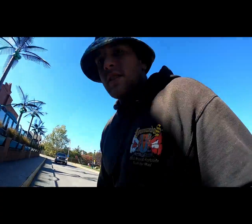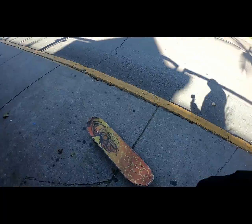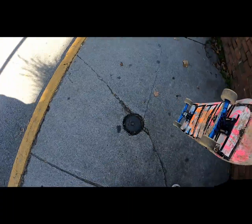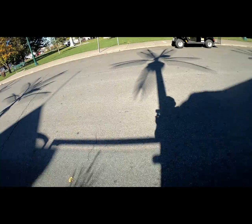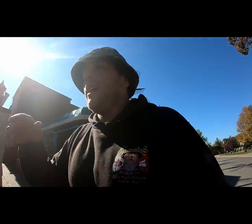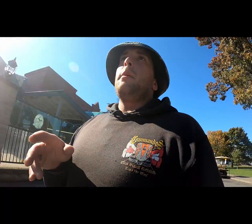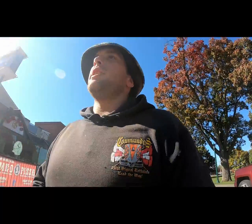Another example with a street gap is the perils of street skating, hitting rocks and other kinds of cracks. Okay, back to what I was saying. Another example of a street gap is the clip I showed at the very beginning of this.